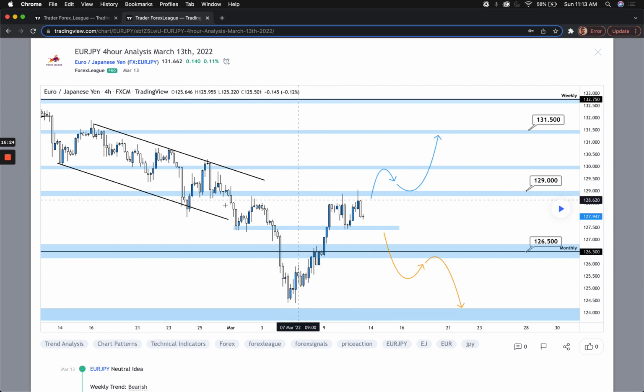So from here, it looked like an inverse head and shoulders: left shoulder, head, right shoulder, and then 129 would be the neckline, which is also a pretty major psychological level and resistance area for us now. So if price action broke above this, we needed a higher low above 129 to consider it bullish. Then we would be comfortable taking longs into key resistance levels.